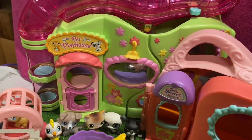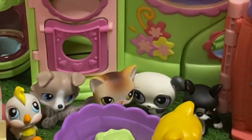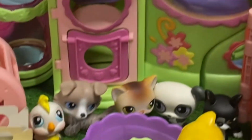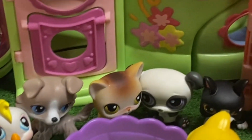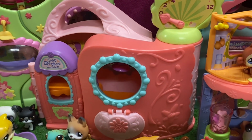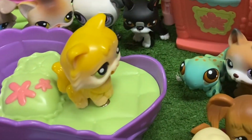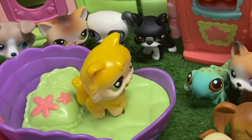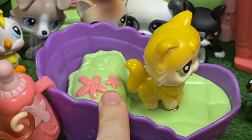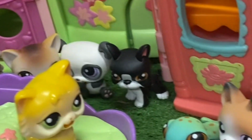The first piece that I have is the Little Pet Lovin' Playhouse, and this came with the collie, the Siamese, the panda, and the Boston Terrier, as well as this little hamster wheel and a little hamster in there. Alright, and then the Get Better Center came with a German Shepherd, and then we have the little gecko, and in addition to that, it came with this, I think it's called the Magic Motion pet, and it's like a little yellow Persian.